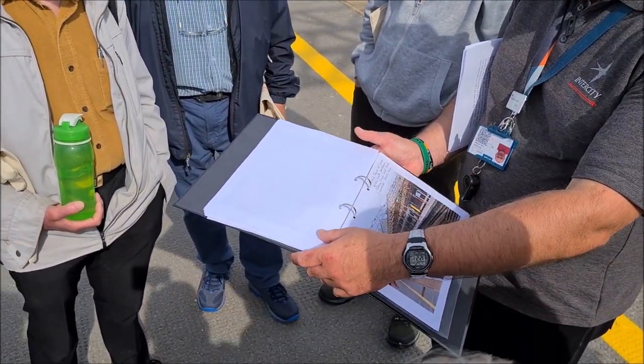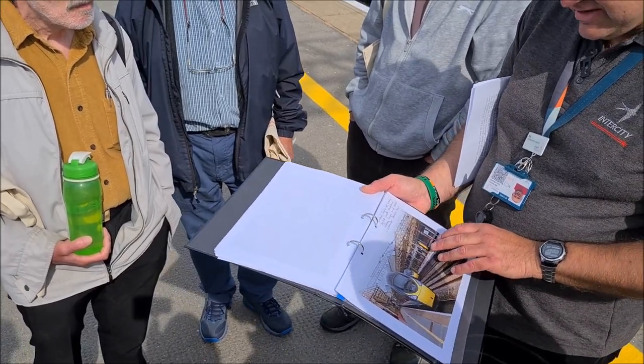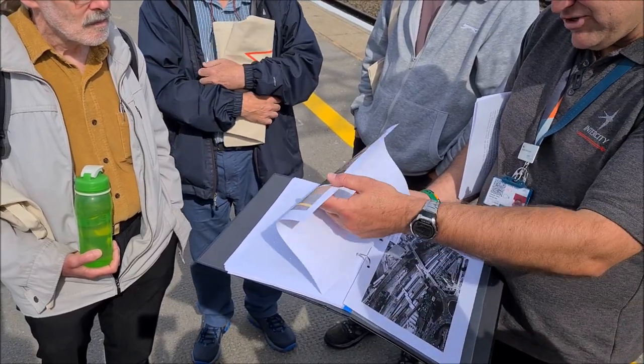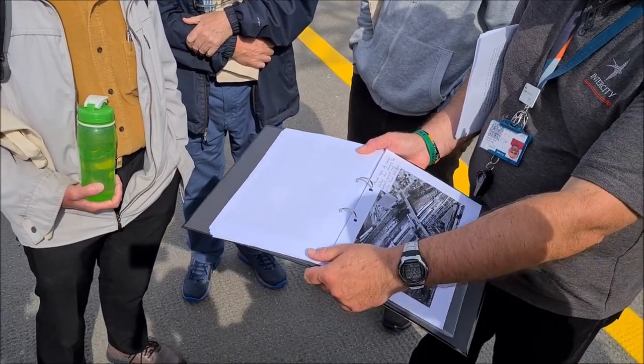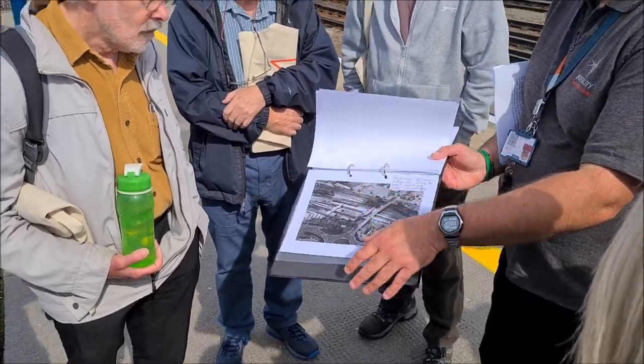And then the present day scene with the Pendolinos and the Desiros, which are London North Western trains. And just an overview of the station and how that was back in the Royal Mail days, so you can see the Royal Mail before the car park was there. So that just gives you a various view. What we'll do, that's a little bit at the end of the tour.